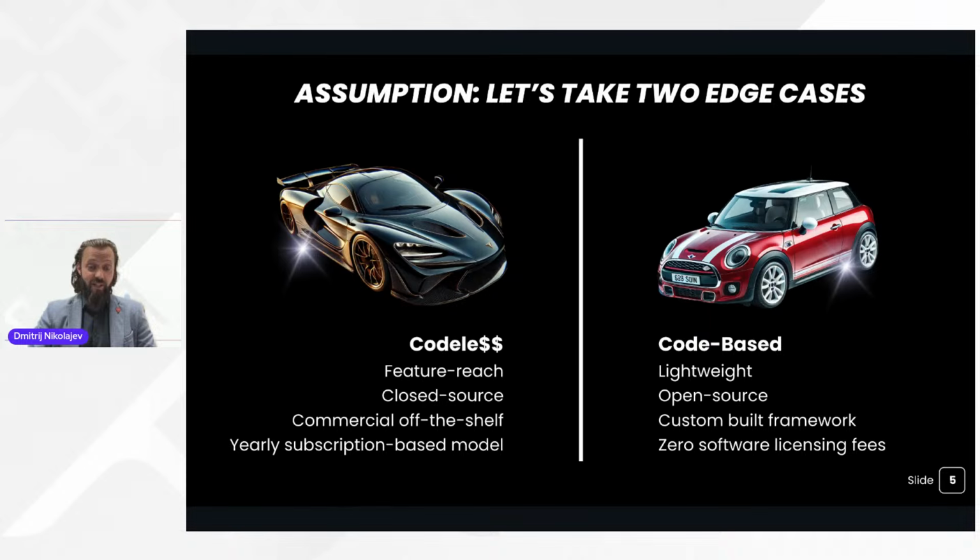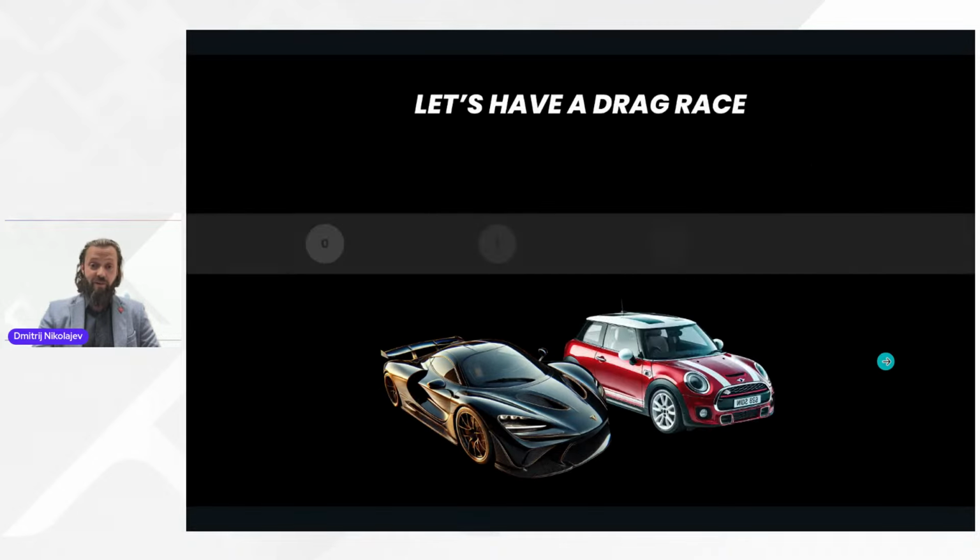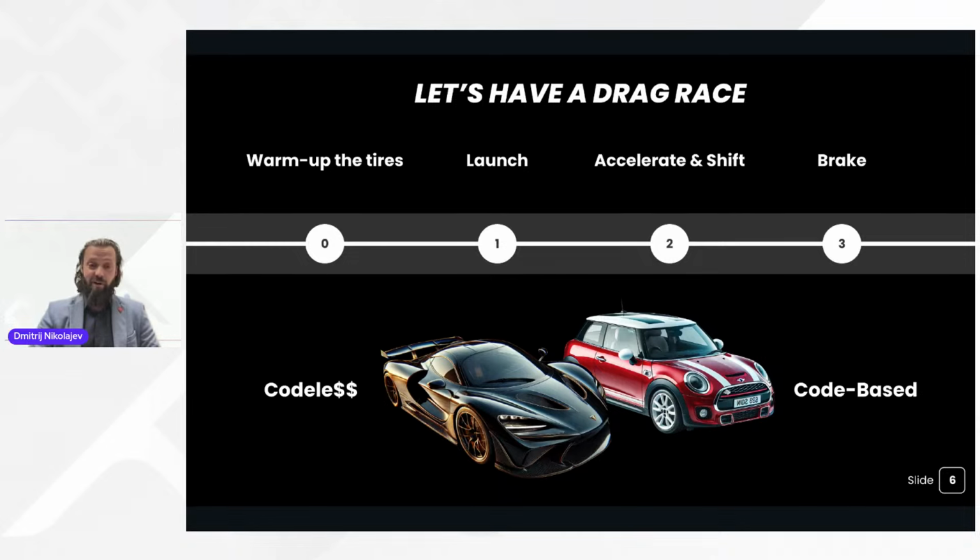Let's take two edge cases. Let's imagine we have a codeless top tier tool. I have written codeless in this manner to emphasize that this is a codeless tool, not like Selenium Remote Control. It's a feature-rich, closed source, commercial off-the-shelf tool, which comes with a yearly or any sort of subscription-based model. And on the right side, we have code-based: something minimalistic, lightweight, open source, a custom-built framework, which comes with zero software licensing fees. So let's take these two concepts for a drag race, like in this Fastest Car series.